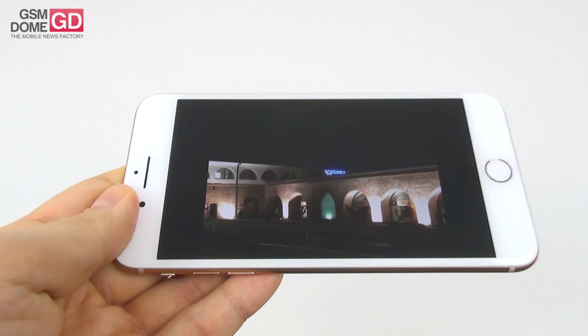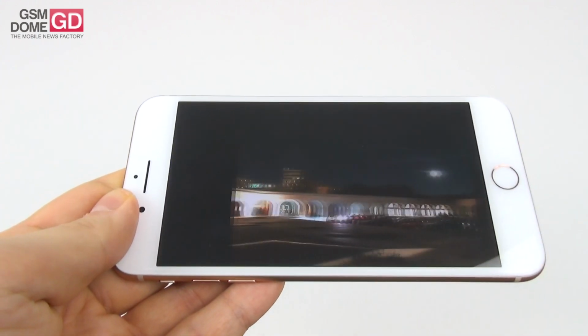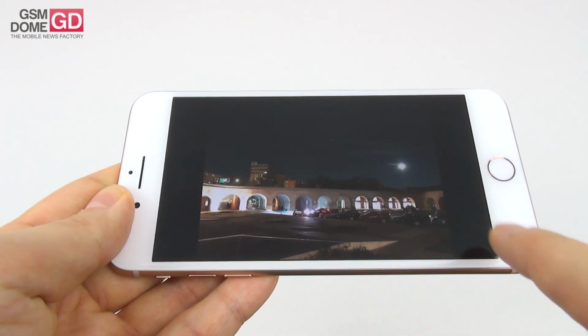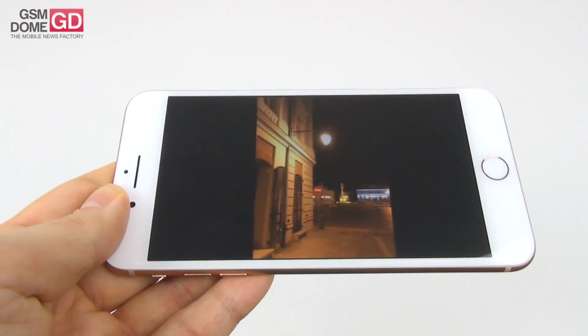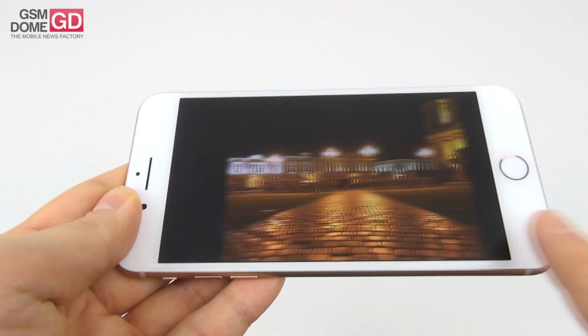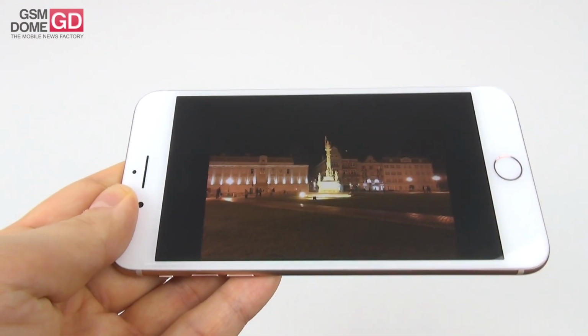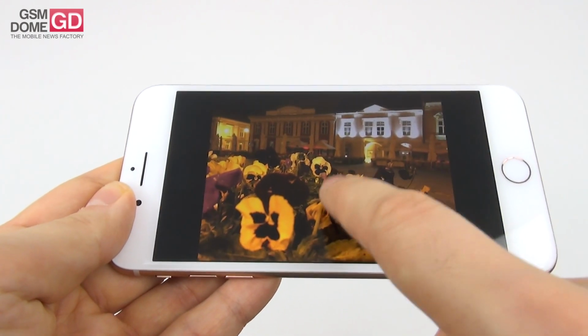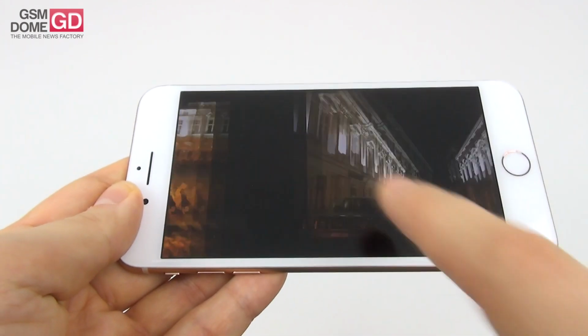Once again, 20 megapixel phones catch more details, but here the zoom is actually quite good. Very bright images, you can actually see the moon for once, not many phones can catch that. Excellent clarity, not very big streetlight halos, a reasonable level of yellowish hues caused by the lighting. Very nice texture of these flowers, details and focus are spot on.